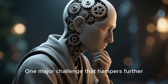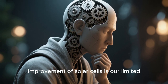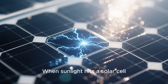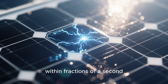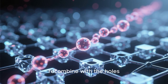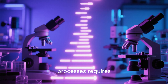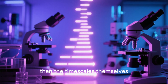One major challenge that hampers further improvement of solar cells is our limited understanding of the physical processes that take place in them. Just think about it. When sunlight hits a solar cell, electrons are set in motion within fractions of a second. They then need to be collected before they recombine with the holes that they left behind. The relevant timescales are so short that studying these processes requires light pulses that are shorter than the timescales themselves.